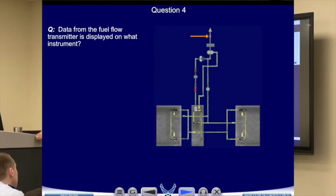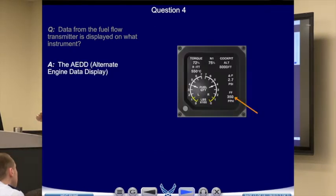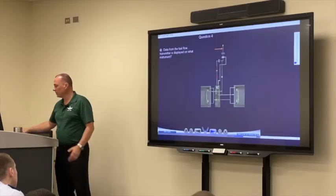Data from the fuel flow transmitter is transmitted on what device? On what display? Yeah, the alternate engine data display in the form of the fuel flow.